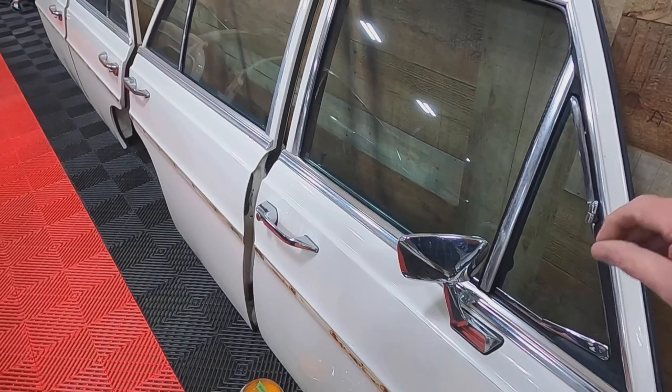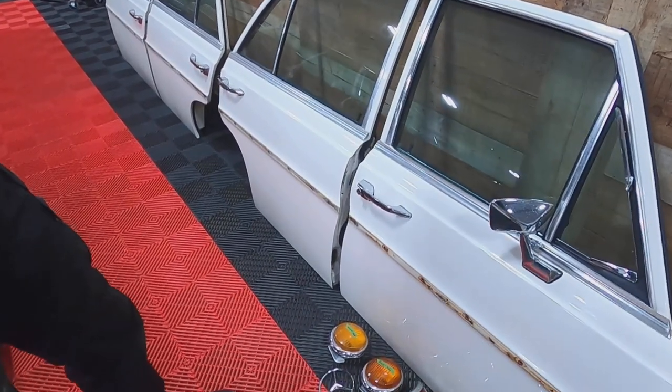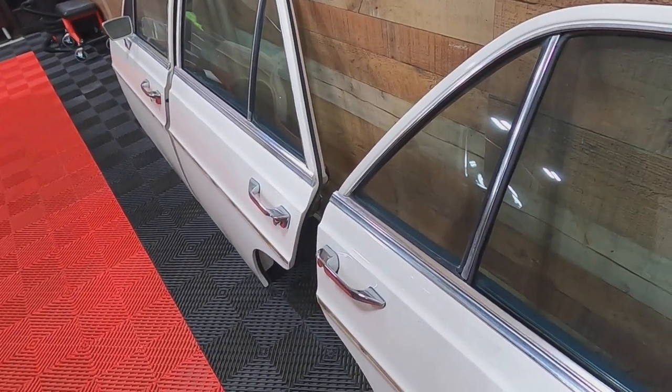You knew that. Little turnbuckle. There is a whistle, and I think that's probably all it needs, a little tightening up. And then we talked about replacing any seals that were cracked and hard, and then windshields. All that will be replaced.